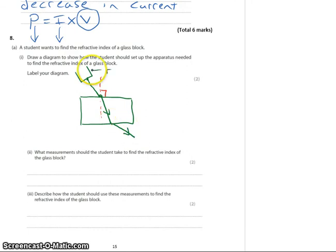So I want the ray box labelled. I want the glass block labelled. But also, how are we going to take measurements of this? Well, we need to be measuring the refractive index. So we're going to have a protractor in here, which should be labelled too.